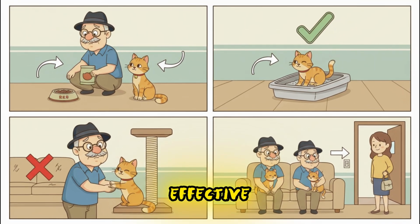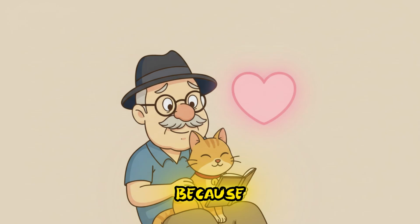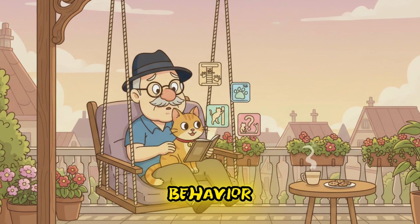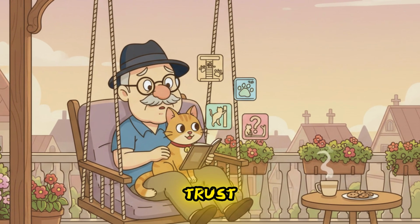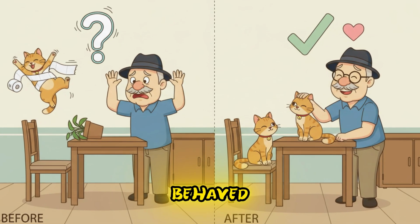The most effective discipline for cats is calm, consistent guidance. Because when you understand your cat's natural instincts, you don't just correct behavior, you build trust. And that trust is what turns a mischievous cat into a well-behaved companion.